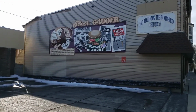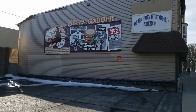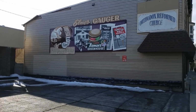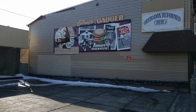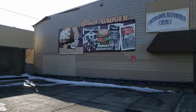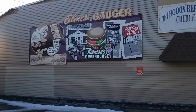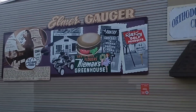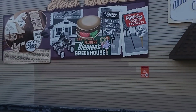Here's the next one. It's at 130 East Walworth Avenue. It's Elmer Gauger Old Barn Studio. He was a talented artist, I guess, in the area. He was known for his commercial artwork and more locally for designing iconic business signs. So there's probably still some signs around here that he painted years ago. Hard telling. Or I'm sure somebody's got them in a safe spot. So this is number 2. We'll head on to the next one, number 3.